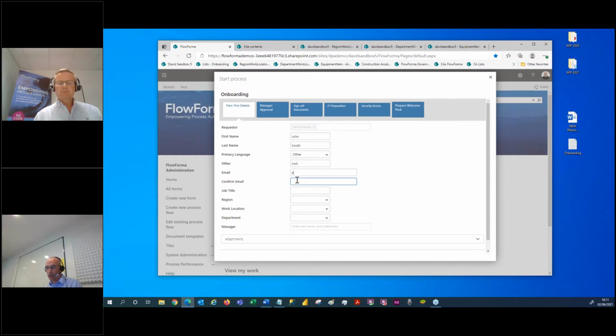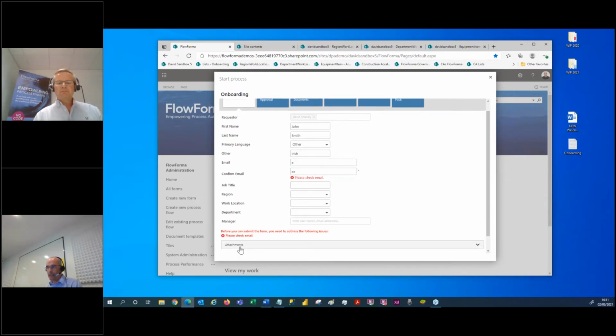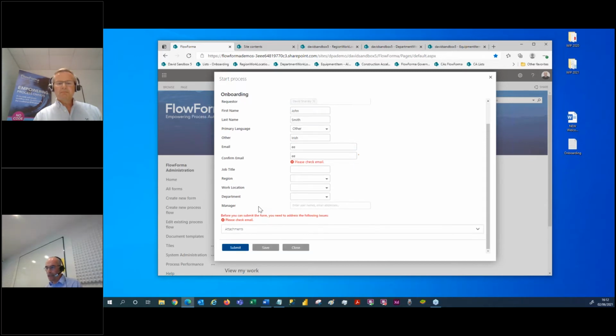So if I were to put in these here, and I were to try and click submit on my step, it's going to give me a validation error here. So we've got a data validation rule firing here. So if email is not equal to confirm email, you're not going to get to submit your step. You're going to have to go up and address the error. Job title, single line of text.